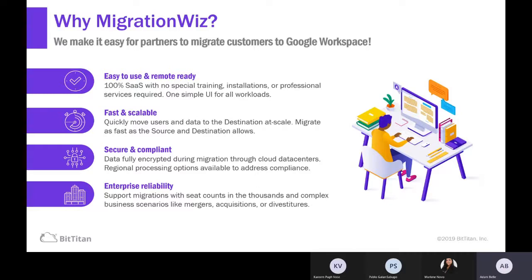You can be facilitating a migration for your customer. And it's very fast and scalable. You can move terabytes of data in a single day. So typically for the kind of SMB client base that you're going to be catering to, that means just about every single migration that you're thinking about running for your customer base, you would be able to do overnight, without any interruption or downtime for your customer while the migration is taking place.